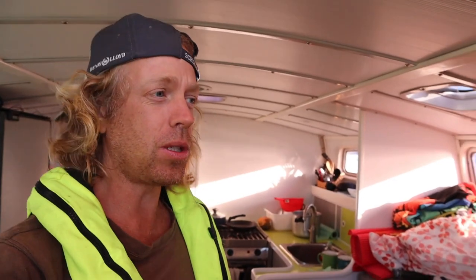We are getting closer to getting out of this bay, Bahia Concepcion, and I've just made some coffee, some breakfast, and the sun seems to enjoy today. And yeah, we're doing maybe 7-8 knots, and soon I'm gonna change our course. But now, breakfast.